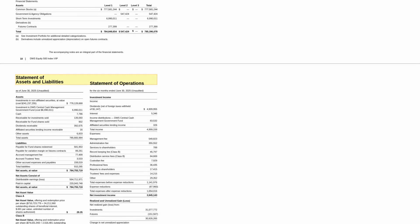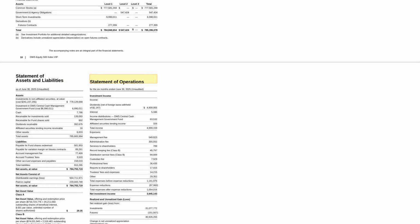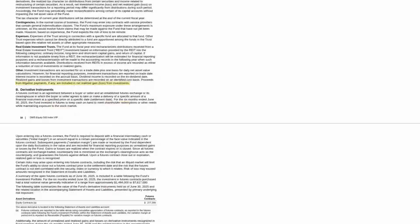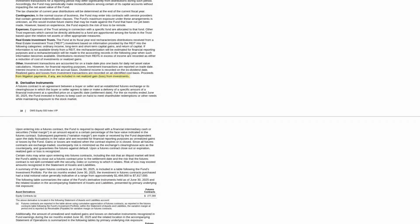The statement of operations shows how the fund made and spent money. Investment income was almost $5 million. Total expenses came in just over $1 million after some expense reductions. That leaves a net investment income of about $3.9 million. This income is mainly dividends from the stocks held in the portfolio. The fund also realized over $30 million in gains from selling investments. And there was a change in unrealized appreciation of over $10 million, meaning the value of the fund's holdings went up. Overall, the fund saw a net increase in net assets from operations of over $45 million.